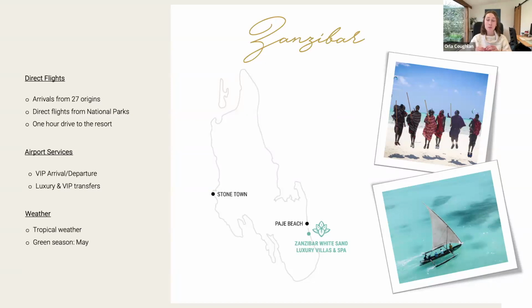We have our new departure lounge at the airport, so we can assist with getting through immigration. The transfer itself is lovely. You go through little villages and woodland areas, so you get a real sense of place. The vehicle is very modern and well air conditioned, so it's very comfortable. And of course, Zanzibar is really well accessed through the Middle East and Europe. You also only have that one hour time difference, especially for us here in the UK.